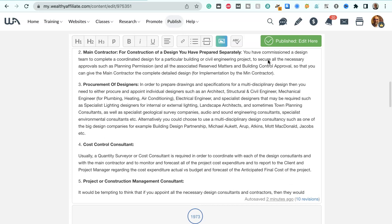Secondly, you've got a main contractor for construction of a design you've prepared separately. So you've commissioned a design team to complete a coordinated design for a particular building or civil engineering project, secure all the necessary approvals such as planning permission and all the associated reserved matters and building control approvals so that you can give the main contractor the complete detailed design for implementation by the main contractor.